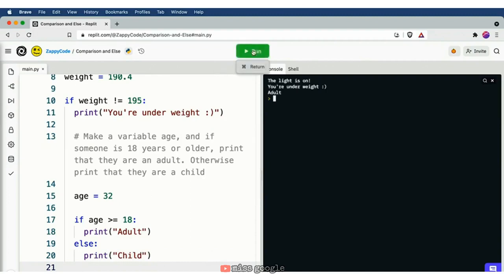So if the age is 32, it says they're an adult. If the person is 18, it still says they're an adult, but if I go down to something like 17, then it says that they are a child.